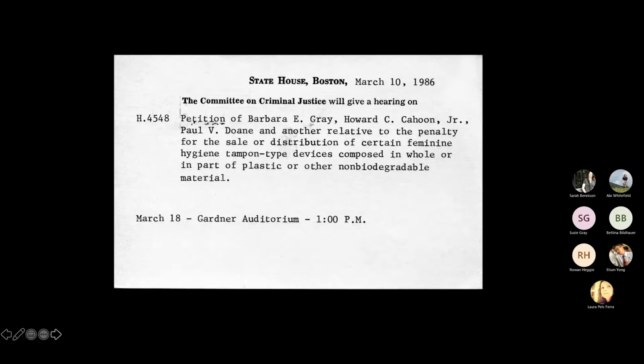In the end, nothing is made of any of this. It's not voted on. It's thrown out. It's a little bit unclear to me why. But I think it's a very interesting moment in time. This issue of language comes up yet again, feminine hygiene, maybe a little bit old-fashioned for us today. And then this tampon-type device, a sense of whoever wrote this didn't quite understand what the applicator perhaps was, because there was, of course, never any suggestion that tampons should be banned, but rather the applicators around them. So this is the moment in time where they got closest to affecting the local legislature, but it's thrown out almost immediately. So next, please.